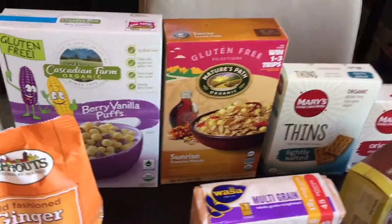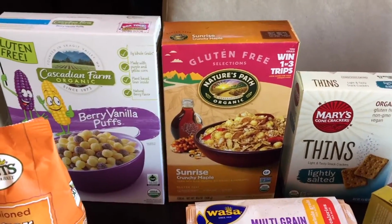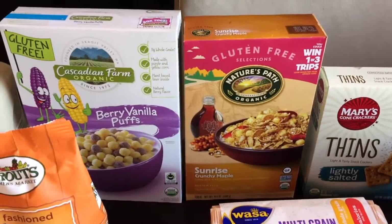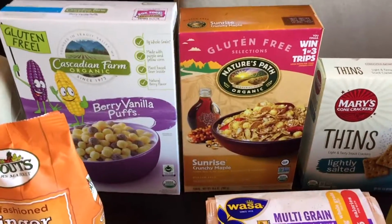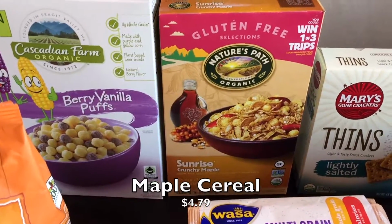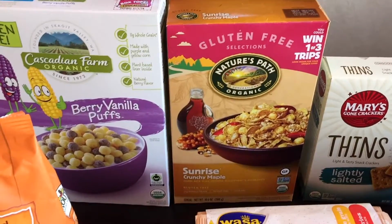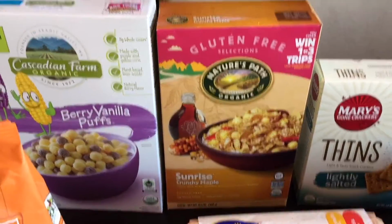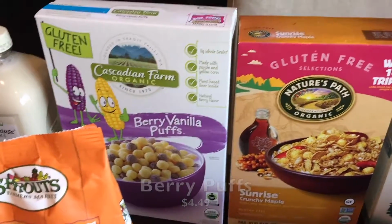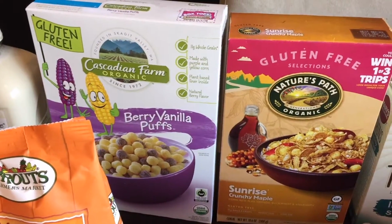Then I got two of these cereals. I will say most of their produce and stuff was very reasonable, we thought, but some of this kind of stuff like the cereal, these kinds of cereals in general tend to be higher anyway, but I felt like those are maybe a little high, but we'll see. But yeah, I wanted to try this one. I've had this one before, but in a different flavor, and this is the maple one, and it sounded really good, and that is also vegan. And then these berry vanilla puffs, we've gotten these at Costco before, but I've not seen them there in a long time. But we have had them though, and they're good for the kiddo.